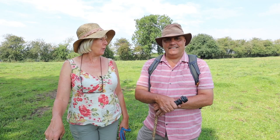Cross-country walks. A quest, what is it a quest for? Find a castle. Yes. And I think probably all along the Welsh-English borders there's going to be lots of these. This one, I can't remember what it's called. Whittington Castle.